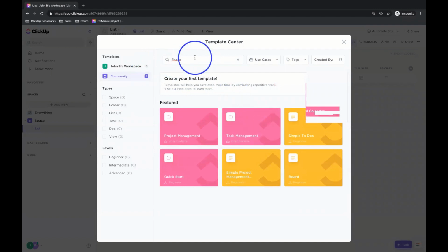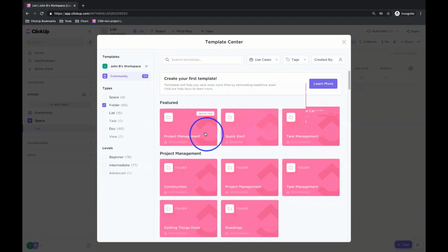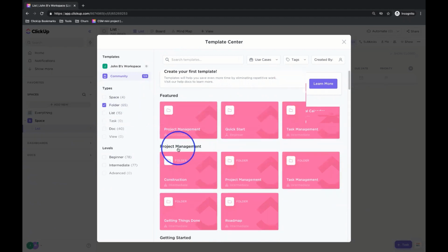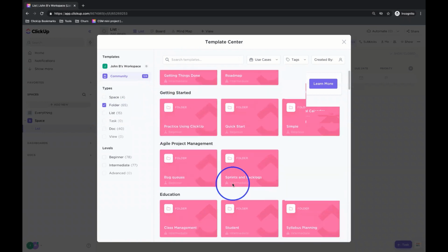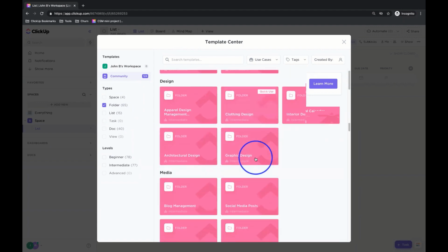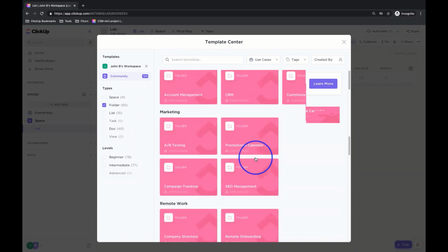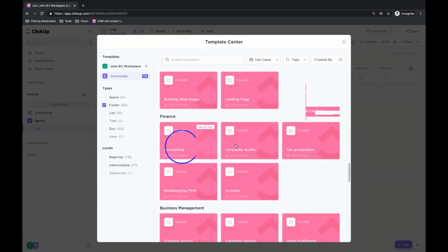So let's pick finance because that's going to include things like accounting. So what I did here is let's select the folder option. Here in the folder option, someone asked for project management. You can see all the different folders that are available for project management, and even agile project management's in here. Somebody asked for research projects. Take a look here at student and class planning and class management. These are all really great for you. If we scroll down though, I've got to find the finance folder. There we go. So look at all these different finance folders that are available to us.